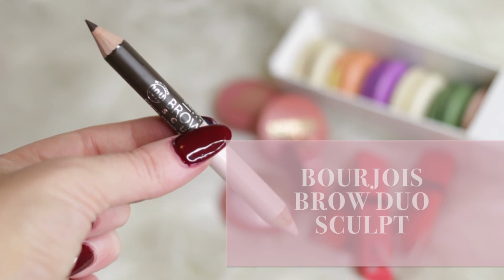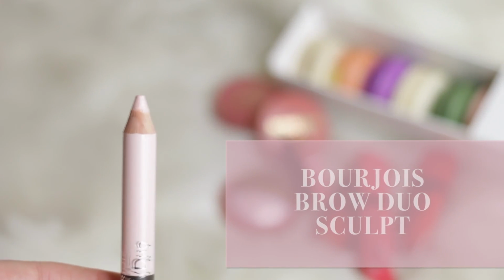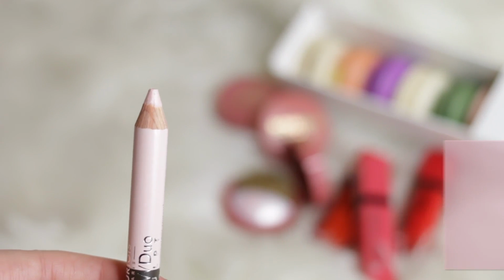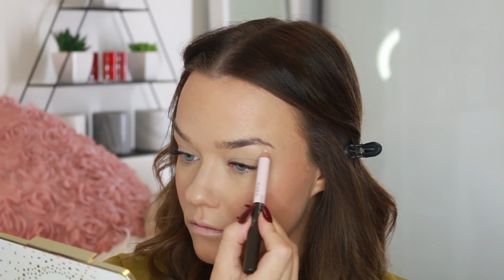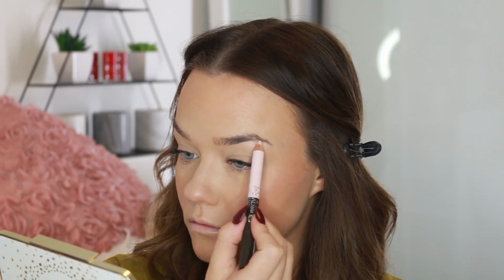Now I'm using the Bourjois Brow Sculpt Duo to define my brows. I'm first using the lighter end to highlight my brow bone. This gives a very subtle highlight. It's not too shimmery or shiny. It just kind of lifts the brow bone.